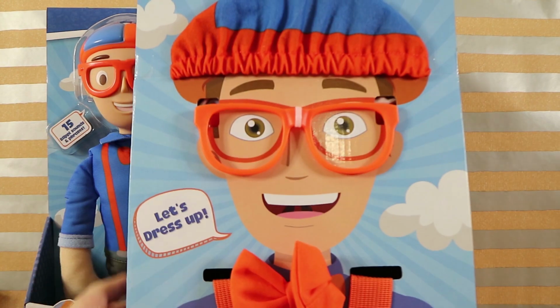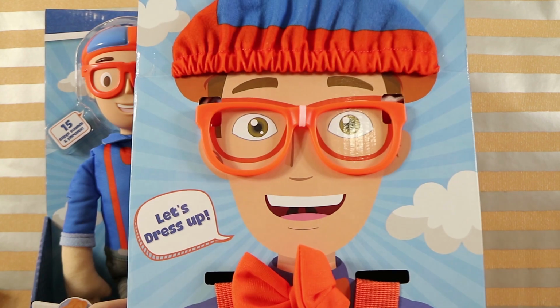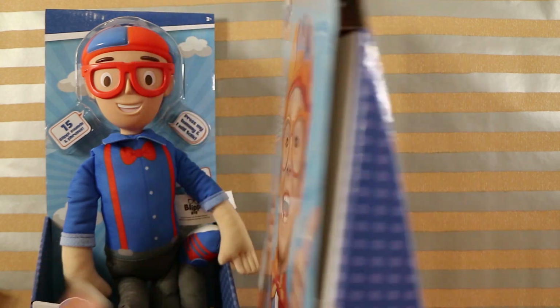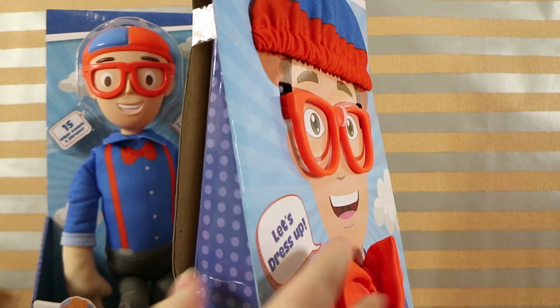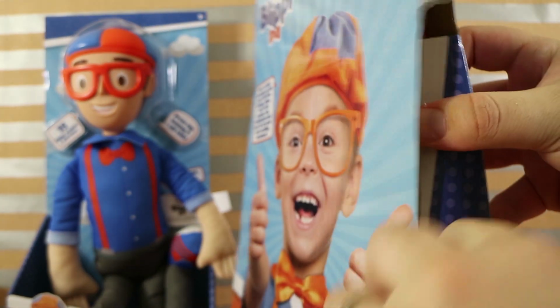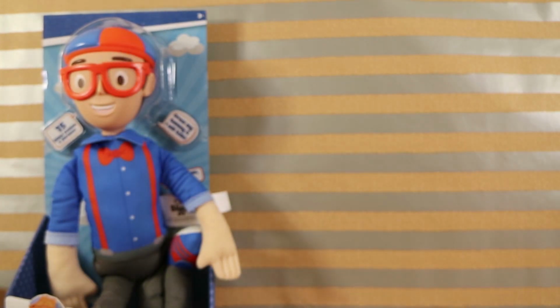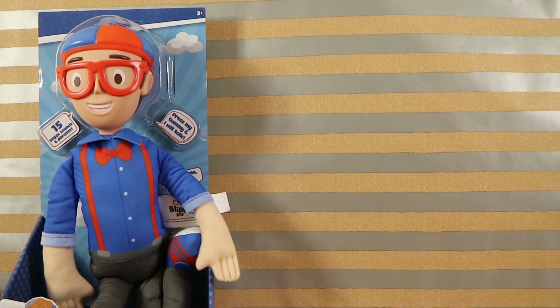So, our last thing is the Be Like Blippi Dress-Up. It includes a hat, glasses, bow tie, and suspenders. So let's bust these out. Hopefully we can get out of this without scissors. I think this was about $23 at Big W from memory. I'll try and put the prices, at least for the ones we've seen at Big W, up on screen. Sorry about that.